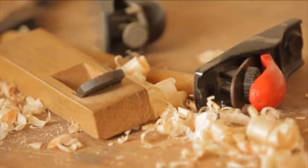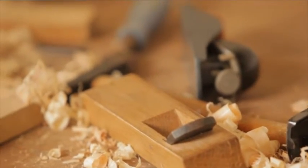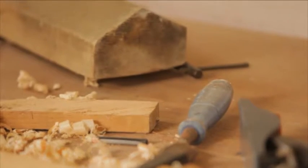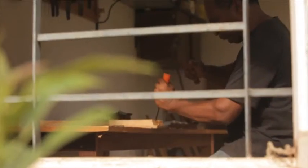So one other thing about woodworking, you need to have a lot of patience when you work with wood. If you're not patient, if you are in a hurry to get to the end, you're likely to chip the wood or you're likely to crack it.